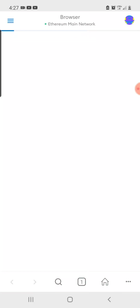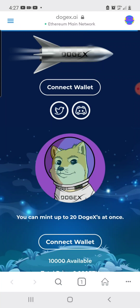So I'm not going to get into how to make a MetaMask wallet, guys, because you should already know. If you're in crypto, you should already know how to make a digital wallet. If not, let me know in the comments and I'll make a tutorial on that as well.